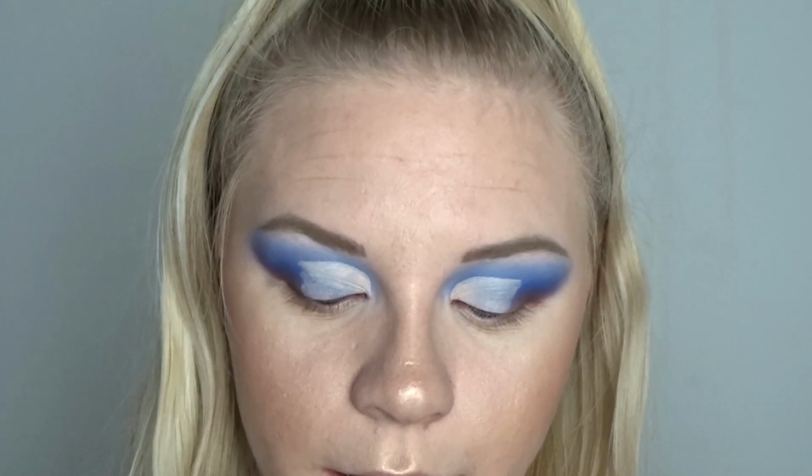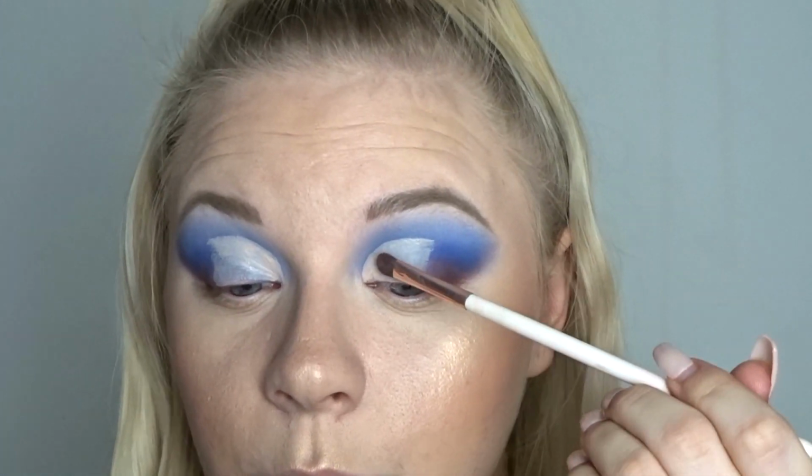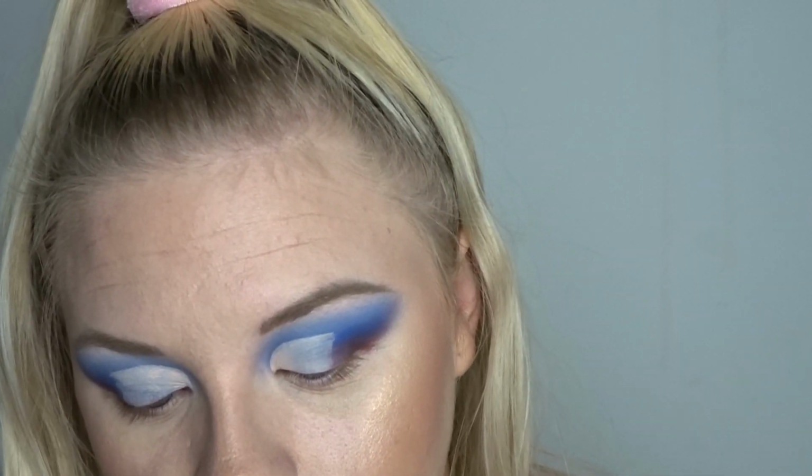Right guys, so I'm back. I've done my half cut creases. They're definitely not even, but that's fine. I basically want to go in with this beautiful dark blue shimmer called Tempting. I'm not going to go all the way into my inner corner. I'm just going to probably stop about here, just so I can put a bright inner corner in there, but I want to put that shade all on the lid.